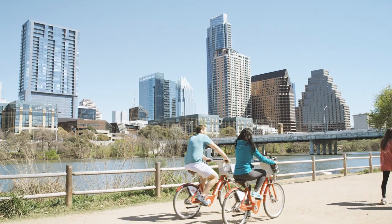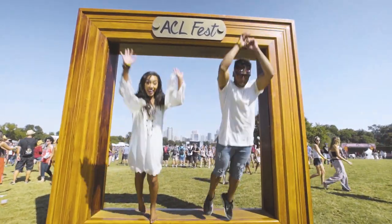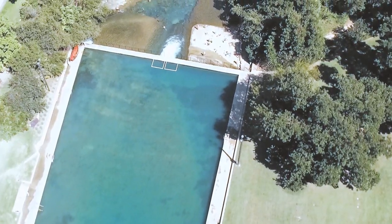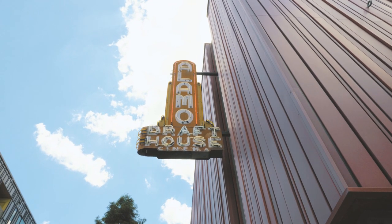South Austin is known, obviously, as where the hike and bike trail is. Zilker Park is located down there. You've got Austin City Limits Music Festival. You've got, of course, Barton Springs, where a lot of people in Austin love to take a dip on a hot summer day. There's great restaurants down there.